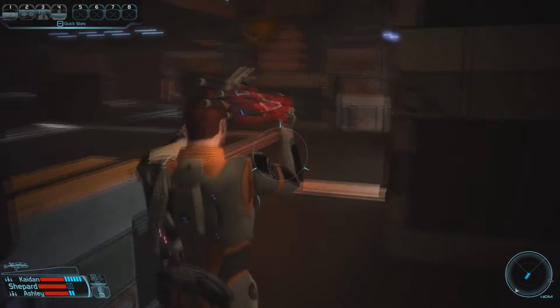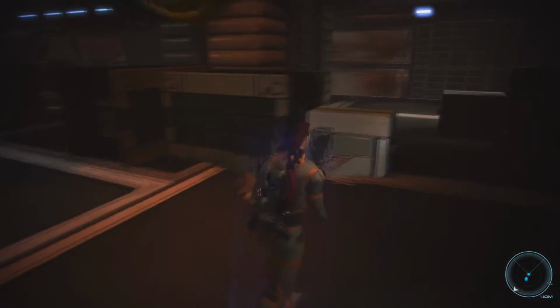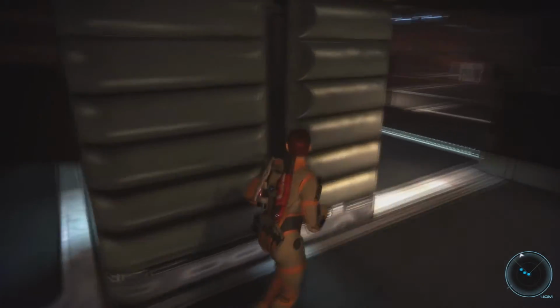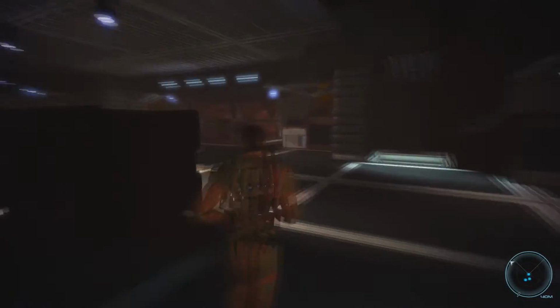Nicely done, everybody. Perimeter clear. This is the main Cerberus base? Really? It looks just like all the other bases. What's so special about this place?